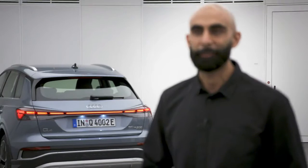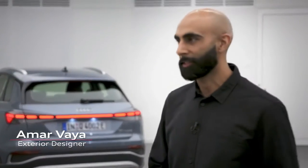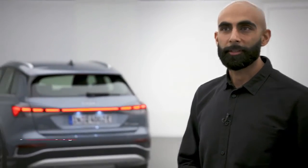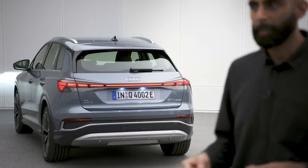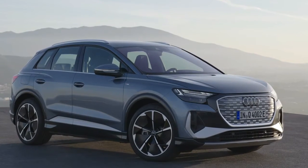Guys, I'm really happy with the car. It looks really fantastic on the road. Let me give you a little breakdown about the design because it's really looking fantastic. We are talking about the next level of e-tron design, so we tried to clean up the surfaces, give them a lot more volume so they look really powerful and characterful on the road.